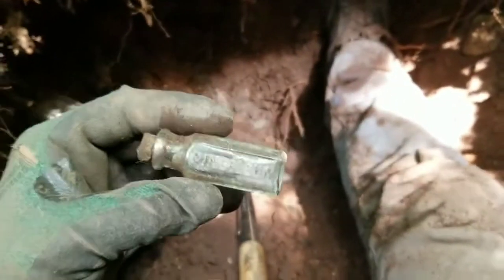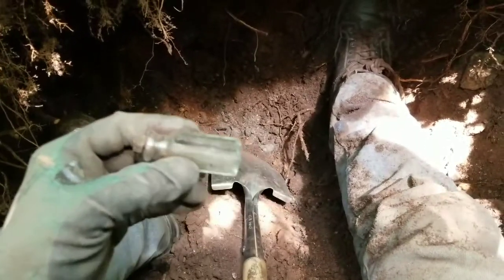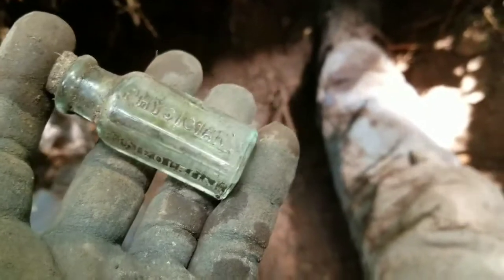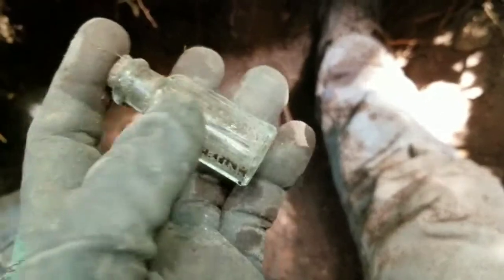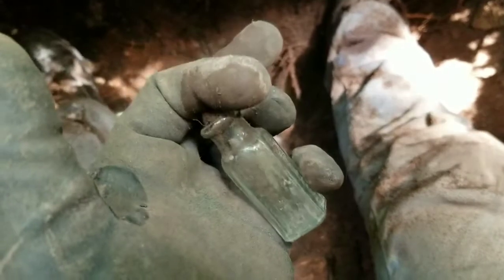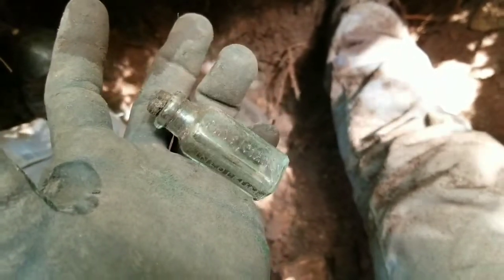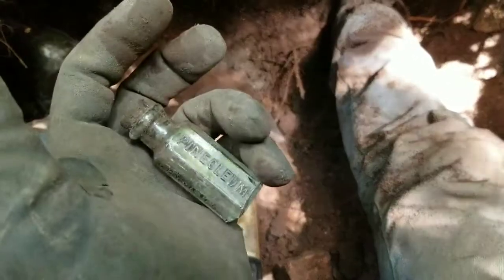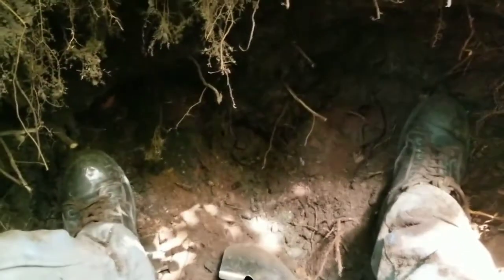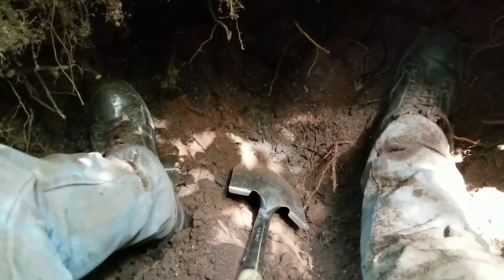Alrighty. So I'm getting down about 3 foot deep. Pop this little dude out. Physicians Pinoleum Trial. Pretty neat little bottle with a stopper in it. Dug one a minute ago that was 1885 to 1890. So, you see lots of good ash down in there. But I'm going to keep going for a little bit more. Stay tuned.